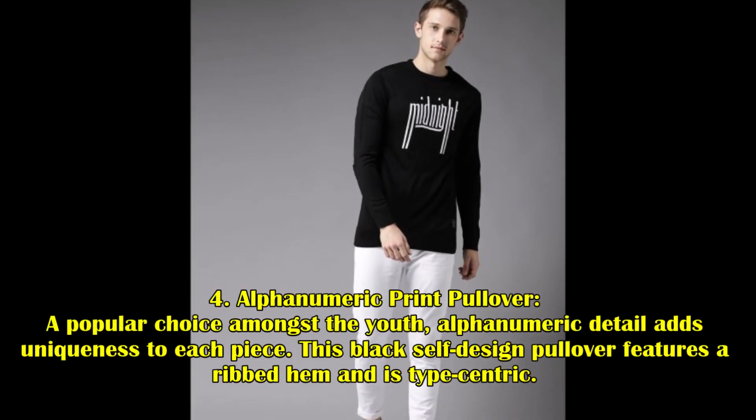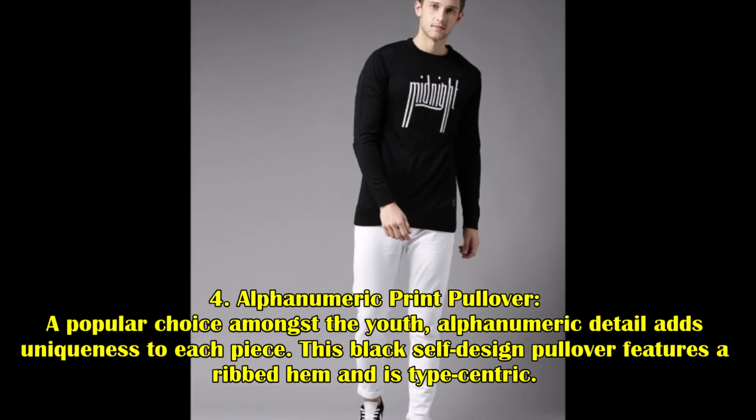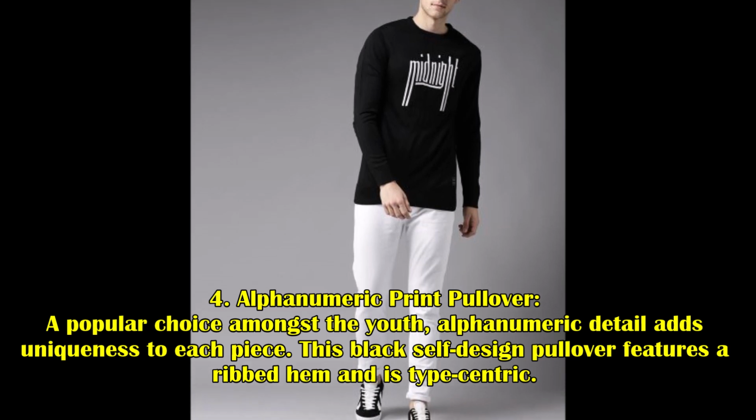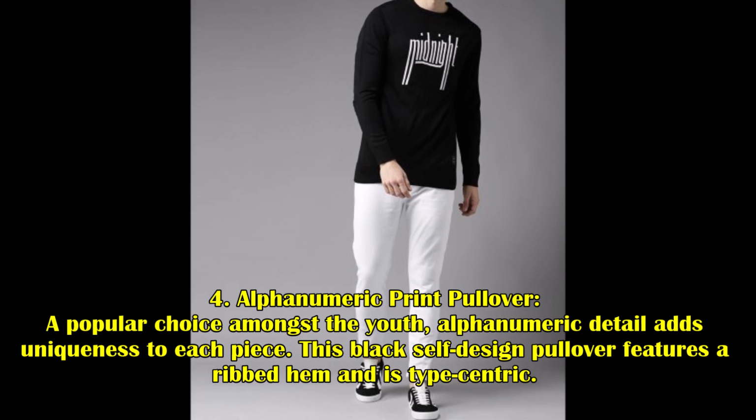Number 4, Alphanumeric print pullover. A popular choice amongst the youth, alphanumeric detail adds uniqueness to each piece. This black self-designed pullover features a ribbed hem and is type-centric.